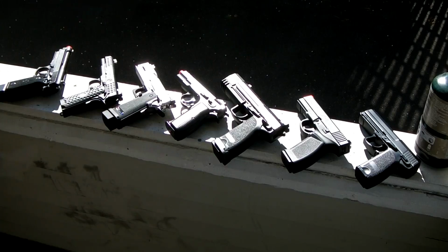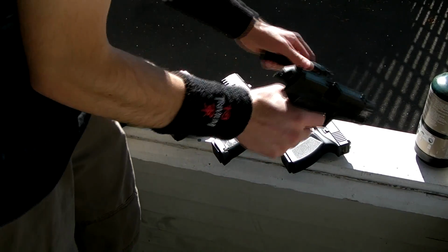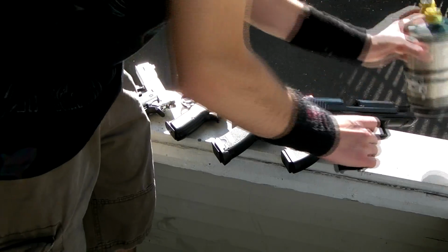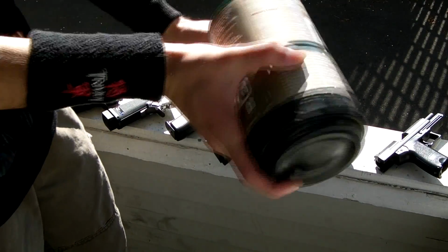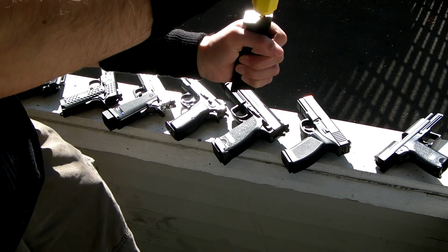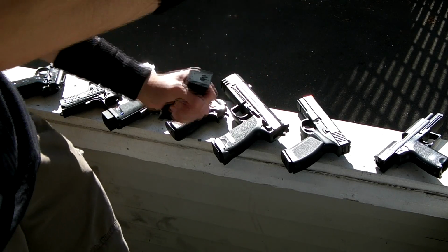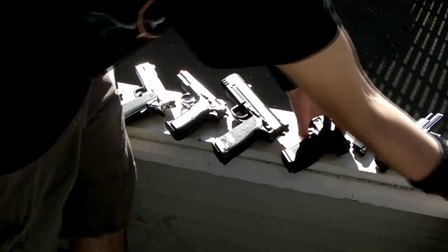But I'm just going to be dry firing these. Let's go ahead and load them up. I'm going to leave these in the sun for just a minute or two. Just like that. I got a full propane. This is completely full propane, as I just said. Brand new.